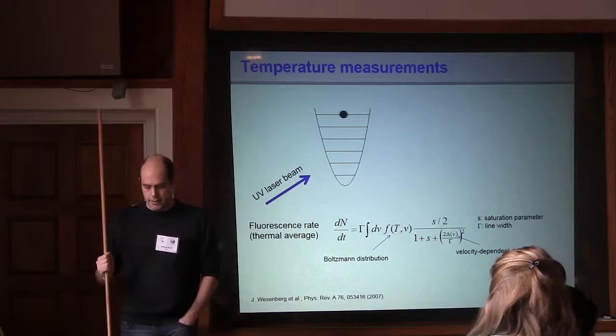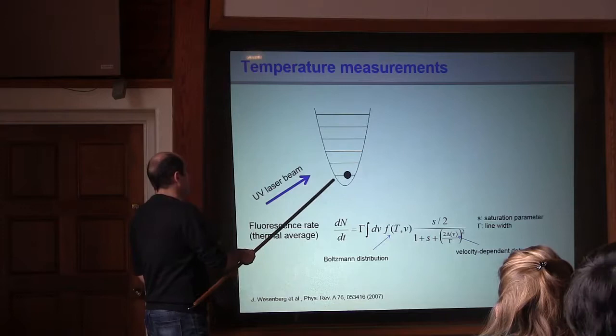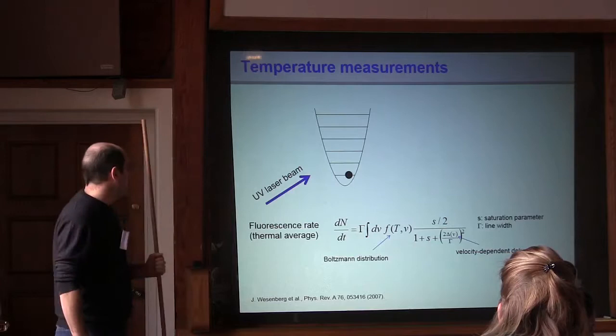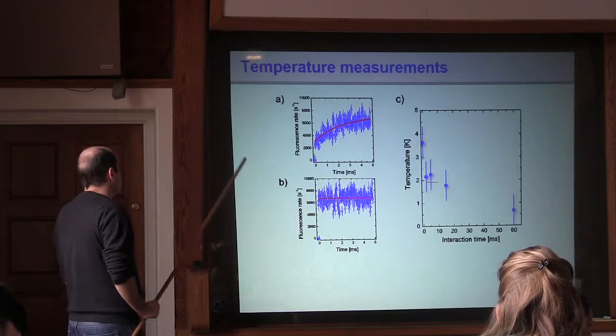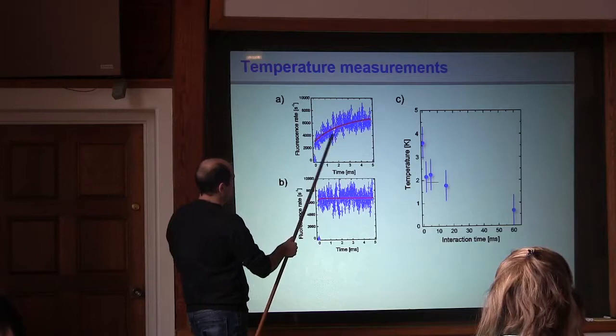However, as explained yesterday, when we do that, at the same time, we cool the ion, so after a while of illumination, the ion will be down, maybe to the ground state, or maybe say, to some lower vibrational state in the ion trap. And so we have to time-resolve this measurement, basically, and look at the initial point of the fluorescence. So what we see here, as a function of time, is the fluorescence rate from a single ion. And this is averaged over tens of thousands of repetitions of the experiment.